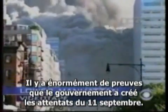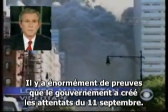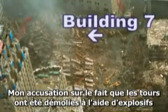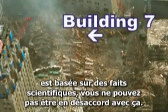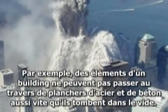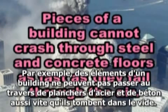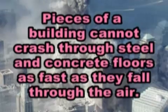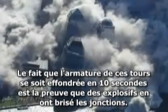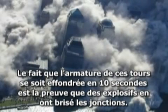There is a tremendous amount of evidence that the government created the September 11th attack. We could spend days discussing all of it. My accusation that the towers were demolished with explosives is based on scientific fact, and you cannot disagree with it. For example, pieces of a building cannot crash through steel and concrete floors as fast as they fall through the air. The fact that the frames of those towers broke apart in 10 seconds is proof that explosives broke the joints.